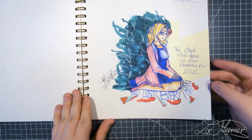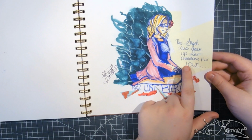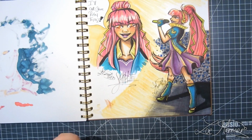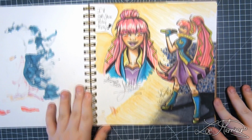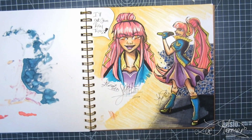Picture of Mira. It actually says, the angel who gave up her freedom for love and lost everything. Then the next picture is of Alex. Now, some people have been calling her Sapphire, and that's fine, but that is actually her stage name. Her real name is Alexandra Marie, which is a play on the words aquamarine, which is a birthstone. Ironically and coincidentally, my birthstone.